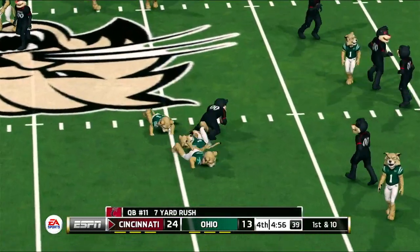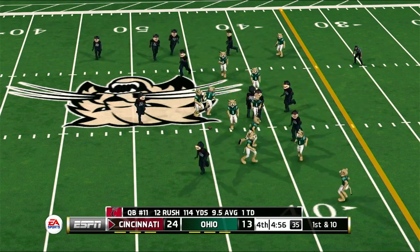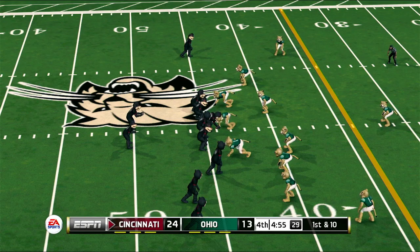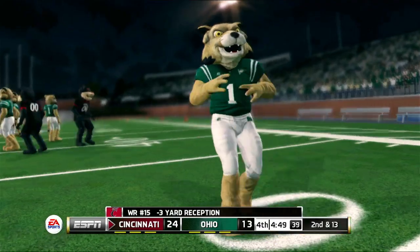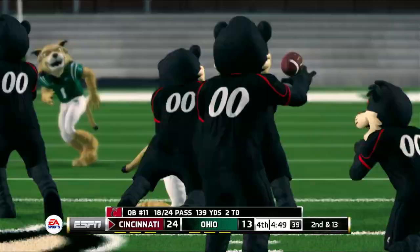Nice run there as they work the outside. Call it a gain of 7 yards. First down. Here we go. Easy. Got it, but he's going to lose yards here. That's a loss of about three. Really, they just had nowhere to go after the catch. Second and 13.